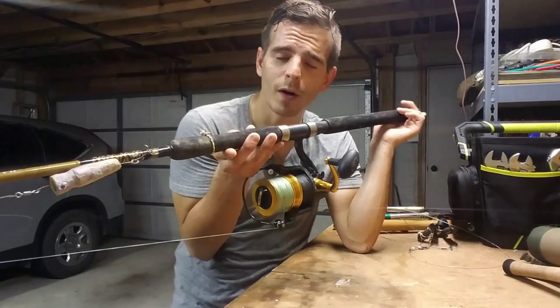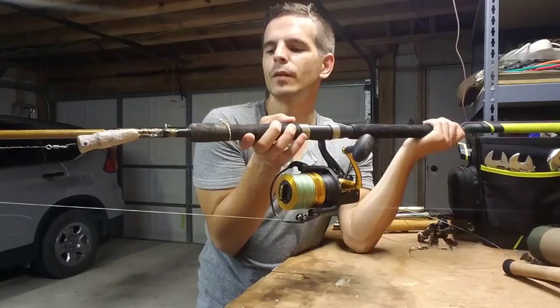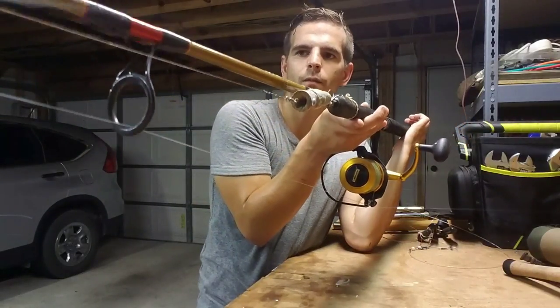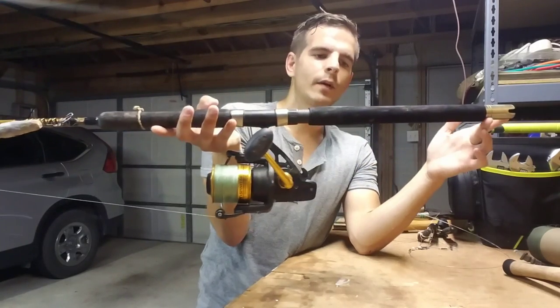You're not going to catch a, you know, 400 pound grouper. The grouper's going to snap this in half. But, you know, wahoo, mahi-mahi, stuff like that, you could probably handle it with one of these. I know you can handle some decent-sized sharks with it because I've done it before. So, great rod. Highly recommend it.